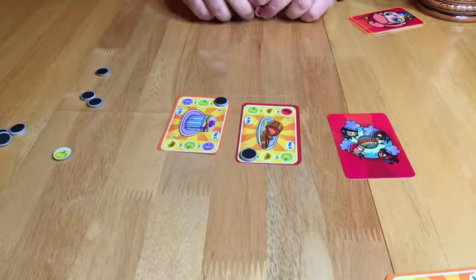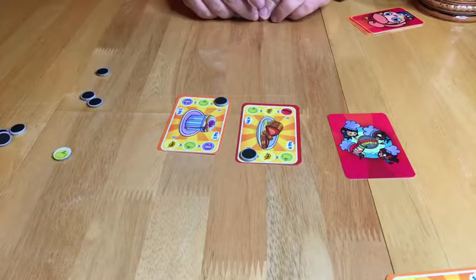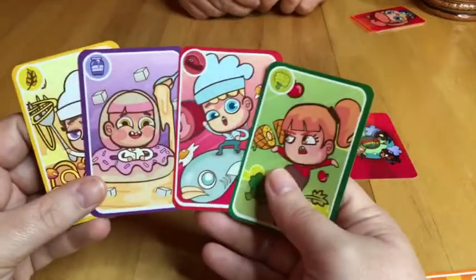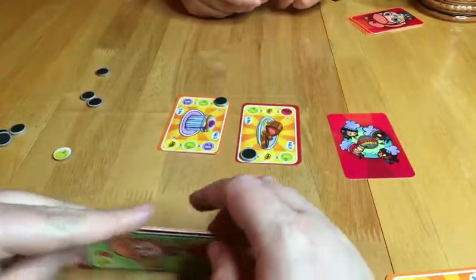It's very cute. Seems like it would be great for kids. What are your guys' take on it? I like it, but then I like games where you're trying to read your opponent. Big fan of stuff like Yomi, and this is very much like a smaller version of that. So, yeah, I like it.